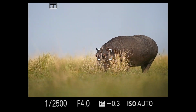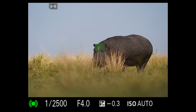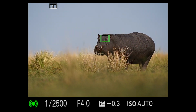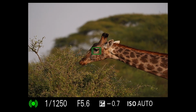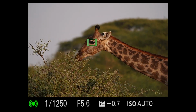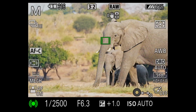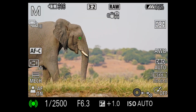A hippo outside the water, and it held on to the eye well after I placed the focus point there. It caught onto the giraffe's eye and tracked it well for an unusual looking subject, I'd say. Elephants were hit and miss, but it did detect the eye sometimes, which is quite impressive.